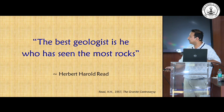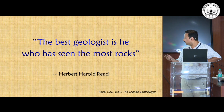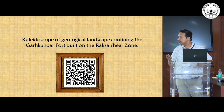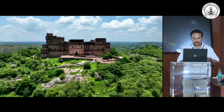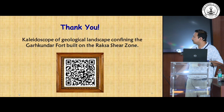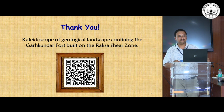Here I would like to conclude with the words of the famous geologist from the book The Granite Controversy. And if you want to look at a 360 degree view of the Garkundar Fort, you can simply scan this kaleidoscope. I wanted to show you a simple demonstration, but it's not running, so you can simply scan this kaleidoscope.